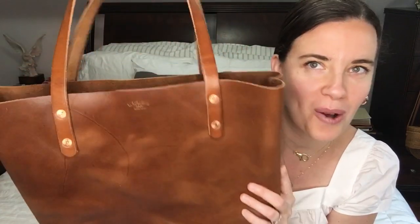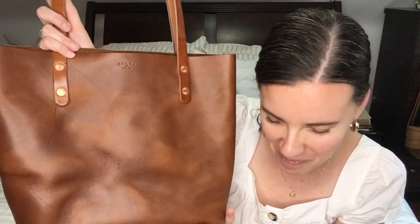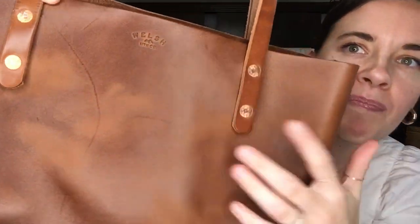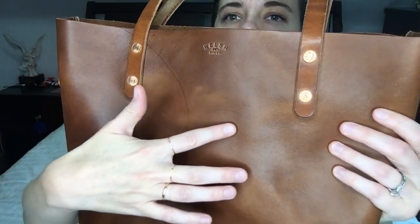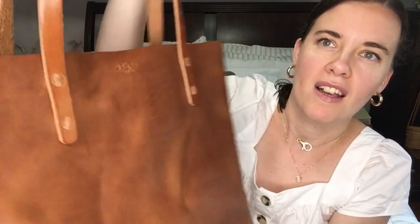So let me tell you a little bit about the Welsh Mtn signature tote in case you want to pick one up for yourself or a loved one, especially with all the back to school stuff happening right now. This is made of top grain leather. It is steer hide, and you can see that each piece of leather is unique. You can see some vein marks here. It's a little bit different from the back side. Actually, it can be worn either way. There's a little stamp for Welsh Mtn company on either side, so I can carry it either way.